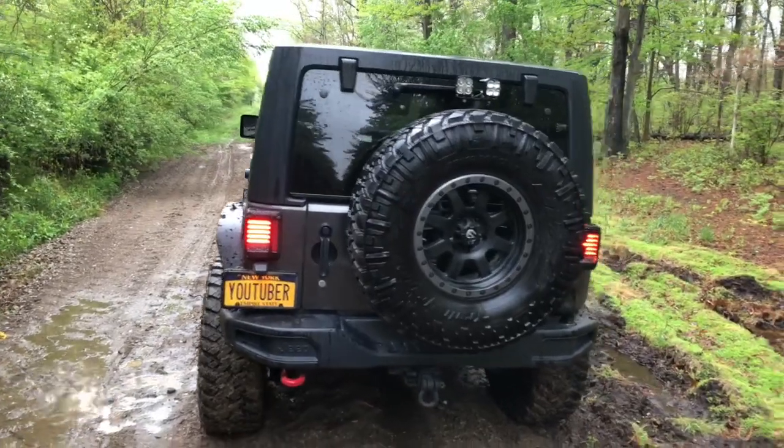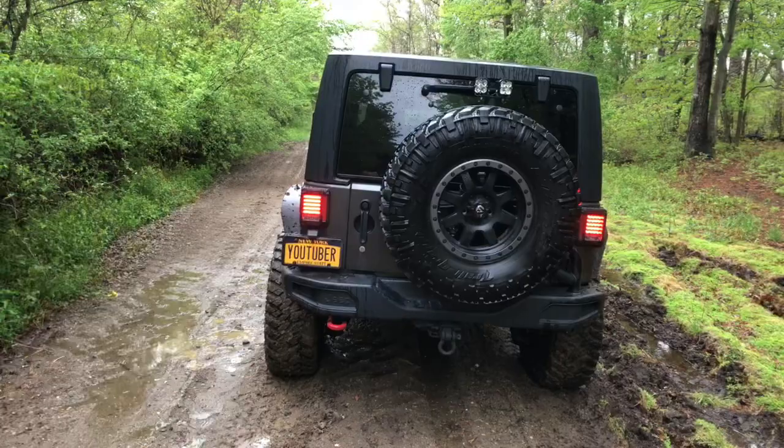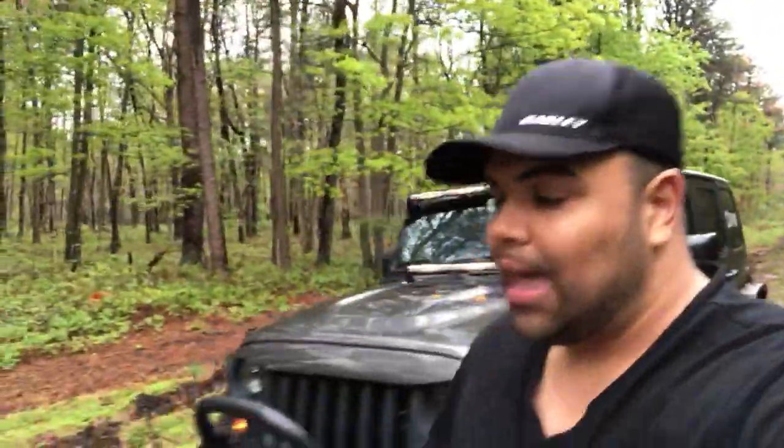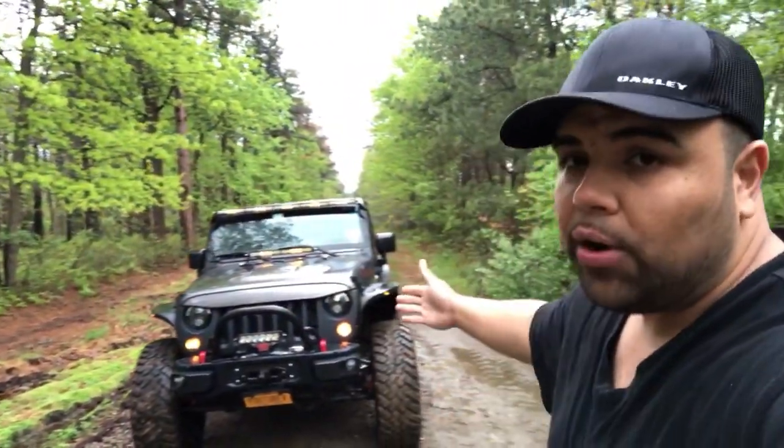The JL looks good. I mean, the fact that I already have a JK, I wouldn't upgrade to a JL. The JL looks really nice. They made it look a lot fancier on the inside and a little fancy on the outside. Now this Rubicon has a ton of money in modifications. There's no way in hell I'm gonna upgrade to a JL. And I've already parked my JK next to a JL.